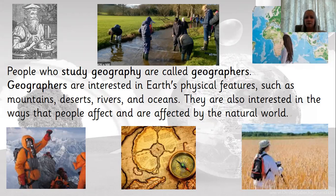And if we look at the picture at the top of our page, you can see there are some geographers and they are out exploring the river. You can see they've got some sort of tape measure. They're measuring the width of the river. And it looks like this man's holding a stick, so maybe they're going to be exploring the depth of the river also. So if you want to be a geographer, it looks like you have to do lots of outdoor exploring and maybe even get a little bit wet.